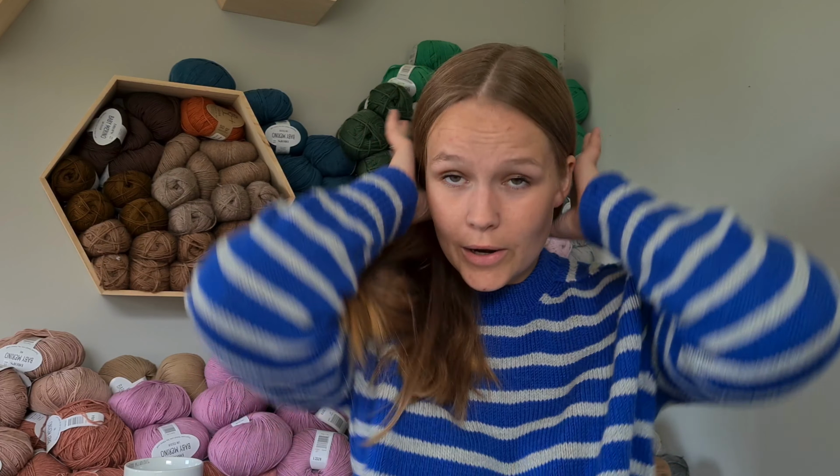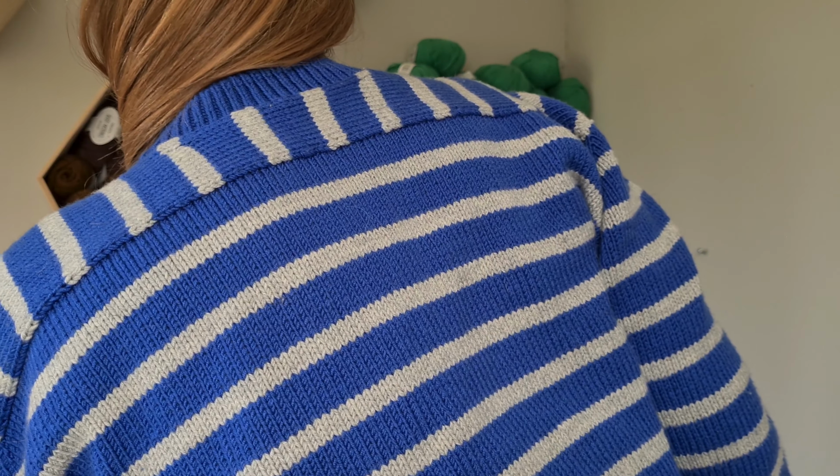I was in between this Direction Loop sweater and the Lyon sweater by Petiteknit, but I wanted a sweater where the stripes went all the way up to the neck, and with this you really get that. There's stripes everywhere, and I also really like the detail in the back here. As you can see, the stripes go in this direction behind the neck as well, and I think that's also a lovely detail.